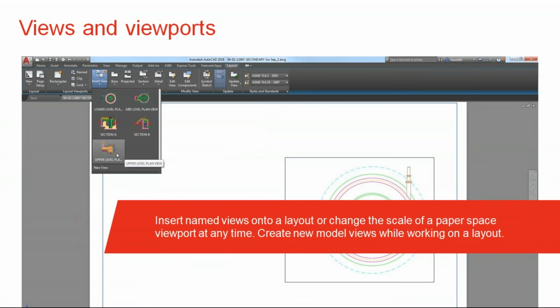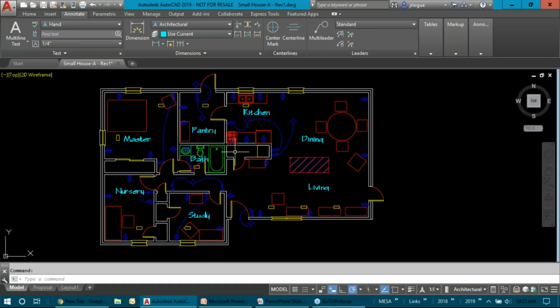The other new thing that we'll show you a little bit later is views. If you're familiar with saving views in AutoCAD, that's been around for a while. But what I can do with those views is use this tool to insert that view right into paper space. So that's pretty neat stuff. We're going to show you all this stuff, I promise. All right, so without promising any more, let's start talking about a few of those new things. Let's begin with maybe the DWG Compare.